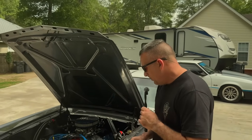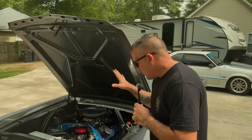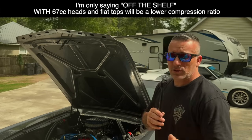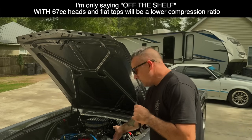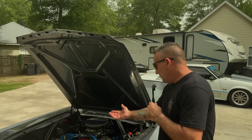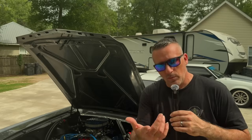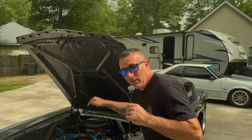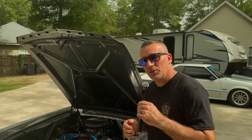Here's what I wouldn't do. If I were to have to build this engine again from scratch, what I would not do is go out and just get an off-the-shelf 347, 67cc heads, Anderson N41 camshaft with a 650 double pumper, because that's what most people think you need, and a dual plane intake. Hell no. I would build it back this way, or maybe a touch hotter.